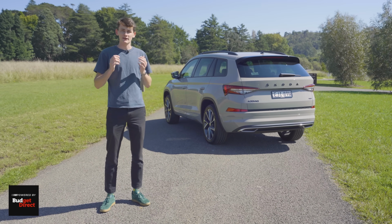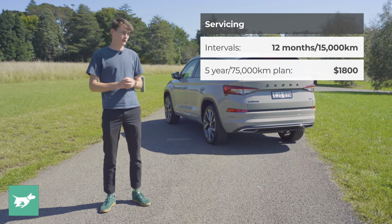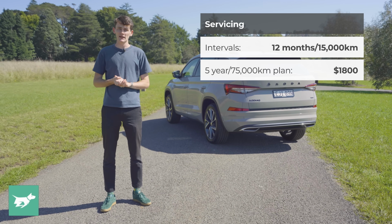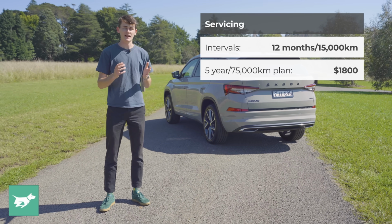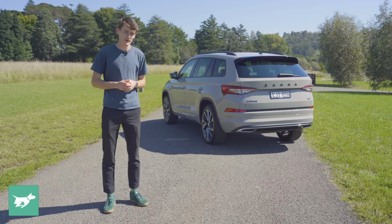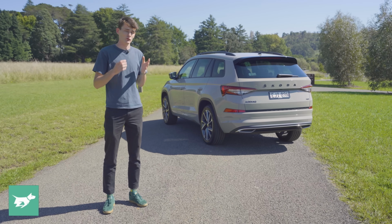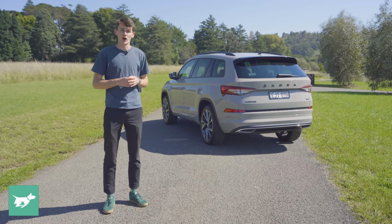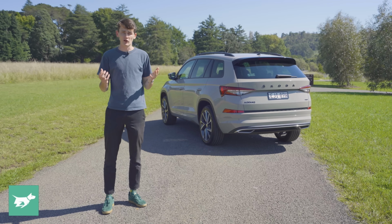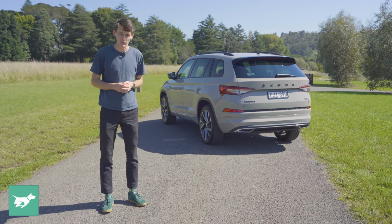Now, what about servicing? Skoda offers now 5- and 7-year service packages for the Skoda Kodiaq, with intervals of 12 months or 15,000 kilometres. For 5 years, you're going to be paying $1,800 in maintenance, and for 7, it's $2,700. Now, those figures aren't as affordable as something like a Toyota RAV4, which is capped to $1,150 over 5 years of servicing. But as far as things go in this more premium, turbocharged segment, especially against Hyundais and stuff, the Skoda Kodiaq is actually really competitive.